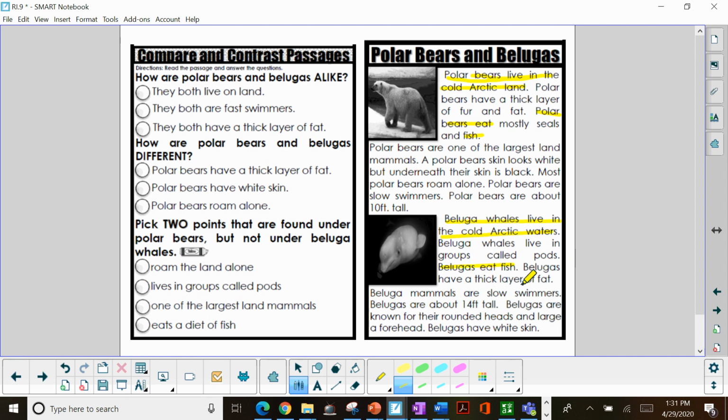Belugas have a thick layer of fat. Ooh, a polar bear. They have a thick layer of fat. They have fur too, but they have fat as well. And let's highlight that here. Beluga mammals are slow swimmers. So beluga whales can be mammals, and polar bears are mammals. They're slow swimmers. Belugas are about 14 feet tall. Not exactly the same, but almost. Belugas are known for their rounded heads and large foreheads.